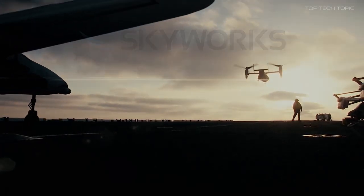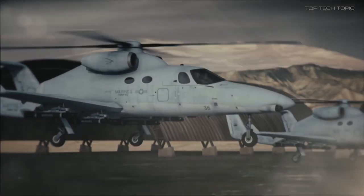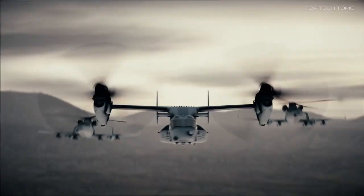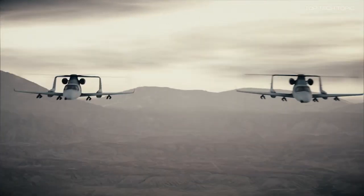Motorized, ready to copy. A critical armed escort requires a revolutionary aircraft.